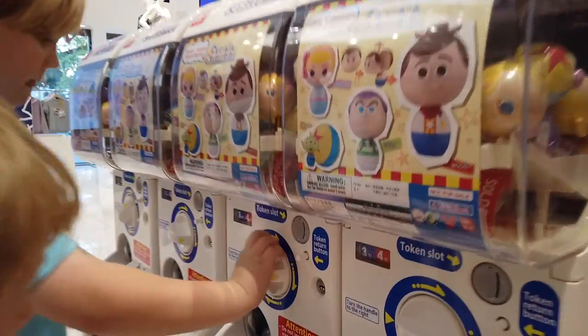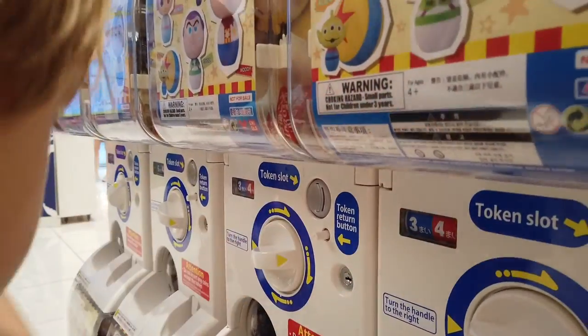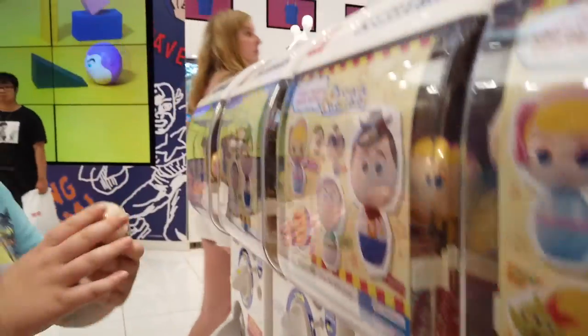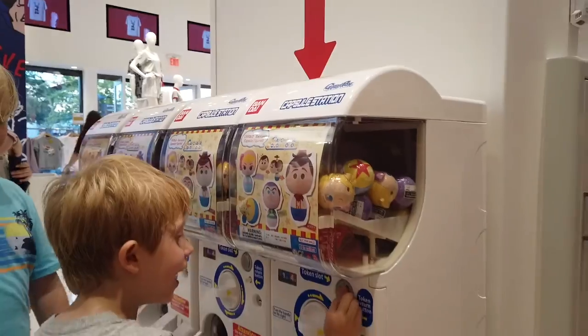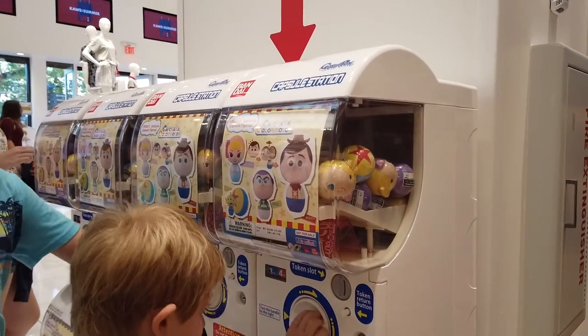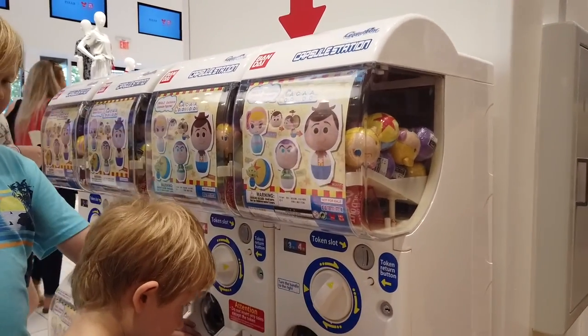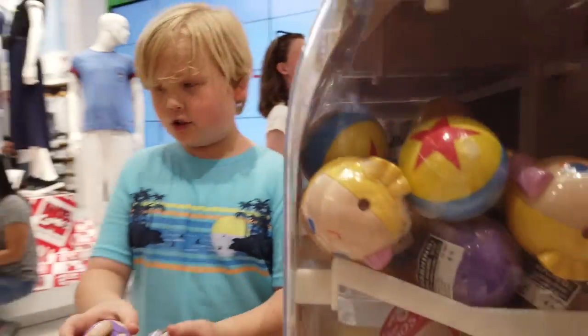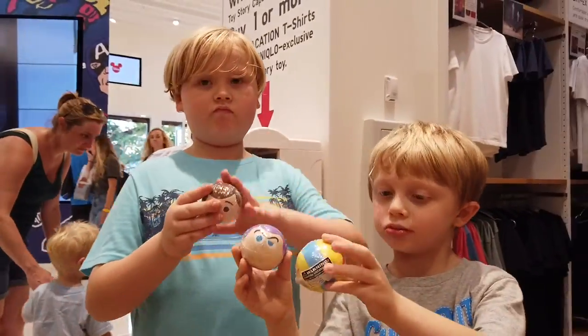Alright, twist, Patrick. It's like a gumball. Your turn. Yeah, what came out? It looks like a Woody! Ready? Twist it! Twist! Is it Buzz? Yay! We can share Buzz and Woody! Cool. Alright, well, this is a pretty cool store.